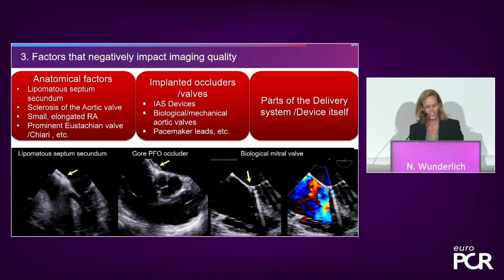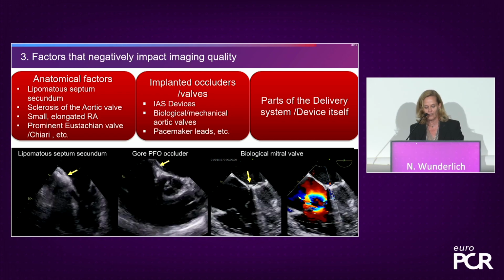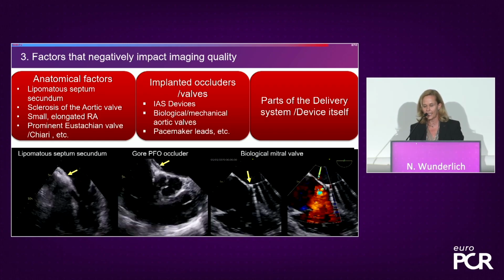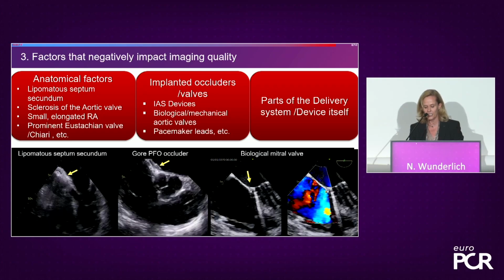This is also a double-layer septum, which causes shadowing above the entire tricuspid valve. In the middle, you see an intra-atrial septal occluder, a PFO occluder, which is implanted, and this causes, again, shadowing, especially in the anterior septal part of the tricuspid valve.